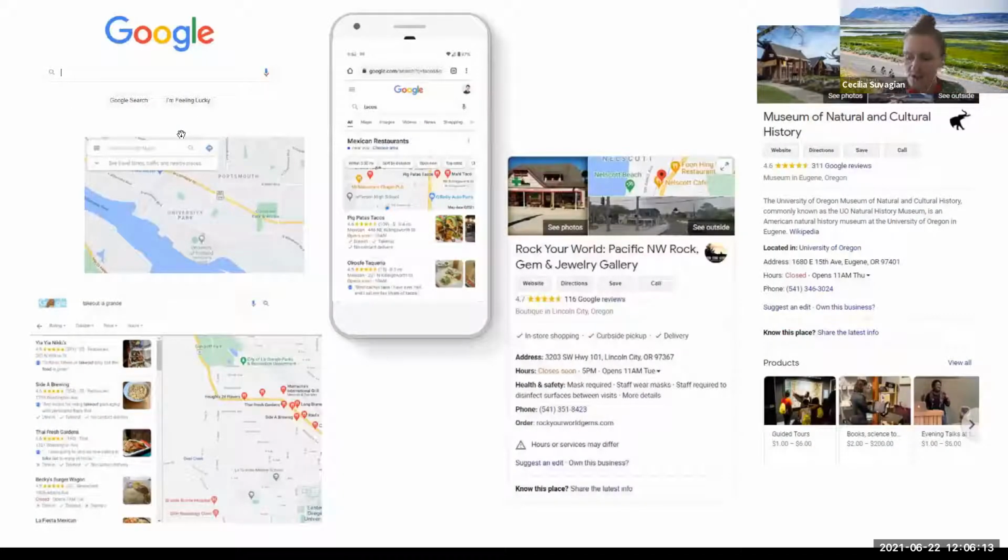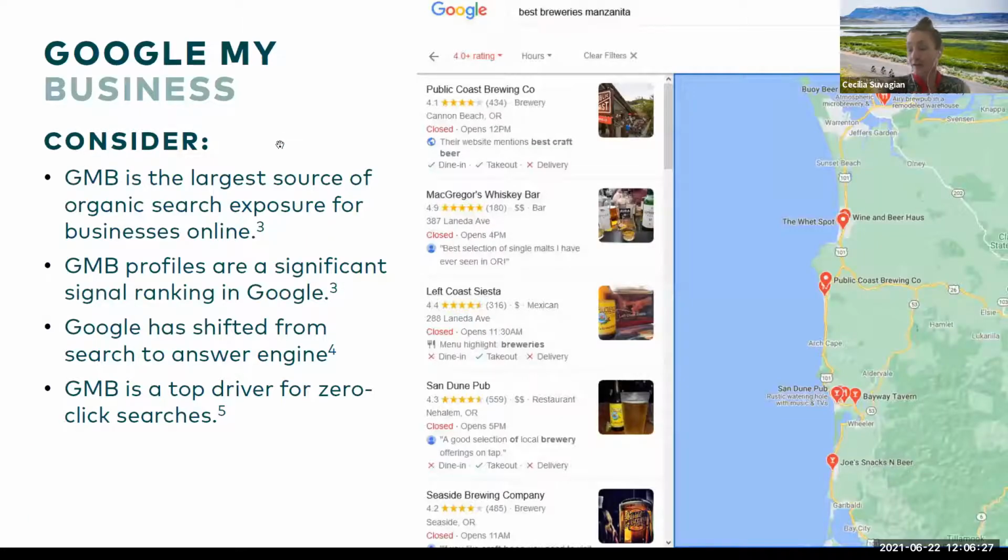Now, how does your business look on Google? Here are just some screenshots on how your business could appear both in Google Search and Google Maps. Now, listings that appear in Google Search and Google Maps are powered by one of Google's many products. This one is called Google My Business. And you see I've abbreviated it as GMB here, and I may actually refer to it as GMB, but Google My Business is what I'm talking about.